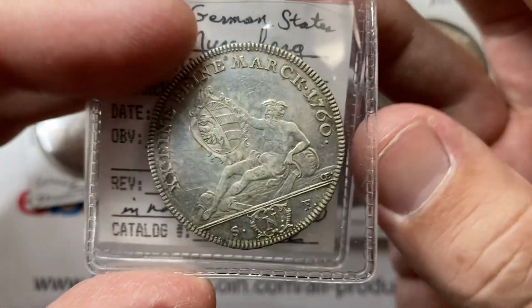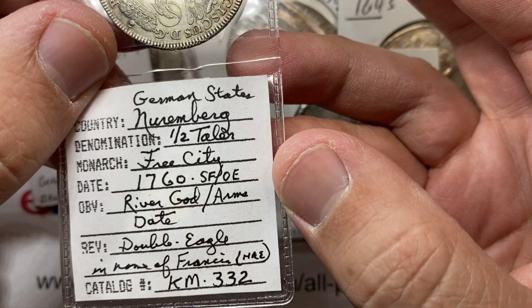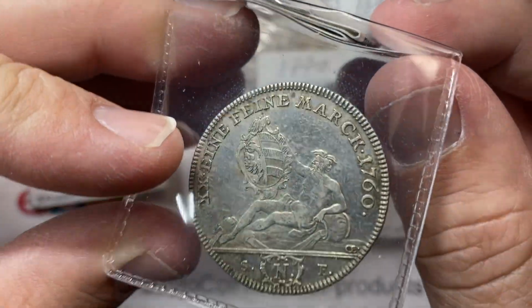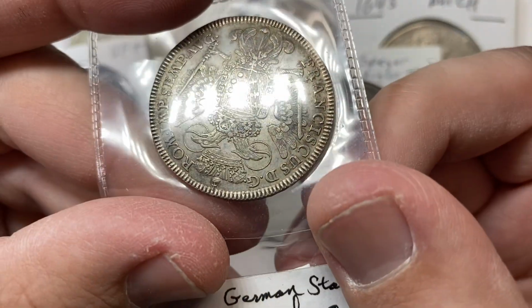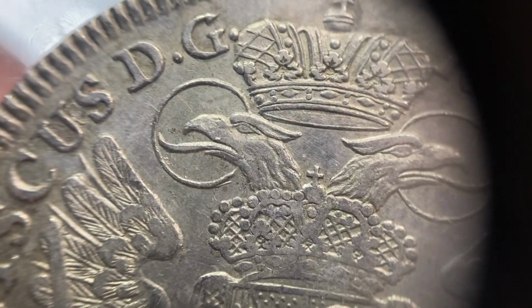All right, here's another commemorative Nurnberg, the Free City, River Guard and arms at date. Light cleaning to this, but I think it has a fairly natural little bit of a proof-like finish to it, even with the light cleaning. The reverse looks very natural. The obverse looks like it's got some cleaning going on. Once again, plenty of detail in the crest.